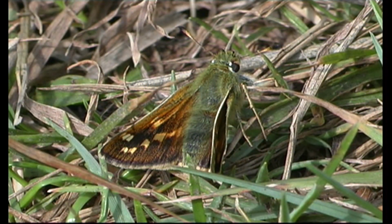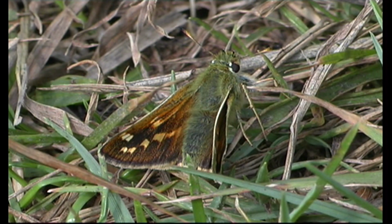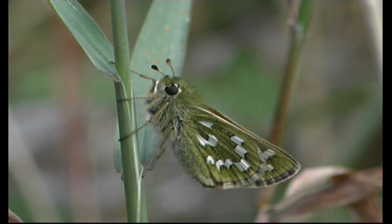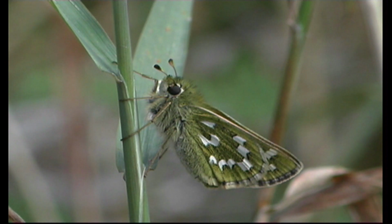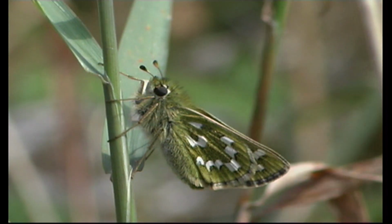In the female, the pale windows are even more prominent, and of course the scent mark is absent. The underside is quite beautiful, showing the silver spots that give the butterfly its name.